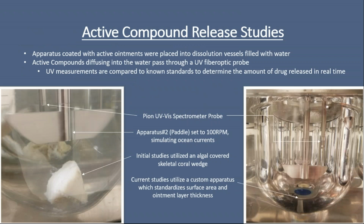One of our most common utilized analytical techniques is the use of the UV-Vis spectrometer. Here you can see a dissolution vessel which is filled with 1,000 mL of water held at specified temperatures. Known quantities of ointment are adhered to substrates such as skeletal coral wedges, which are added to the vessel subjected to constant known stirring rates.